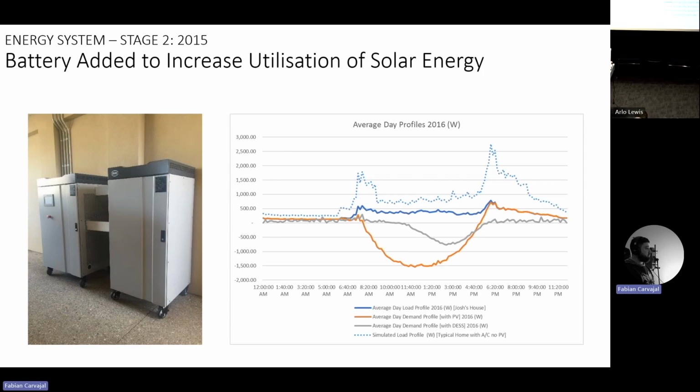So that dotted blue line is a typical daily energy profile for a house like ours in Perth. So similar housing typology, similar family occupation. And you can see pretty standard there, the 2 peaks in the morning and the evening. The dark blue line is our home before putting the battery in. And you can see a fairly similar profile, but just reduced in its extremity because of the efficiency of the home, particularly smaller peaks in the morning and evening.